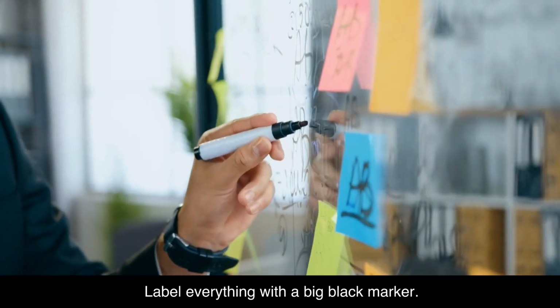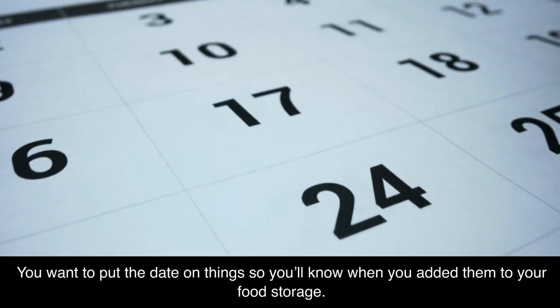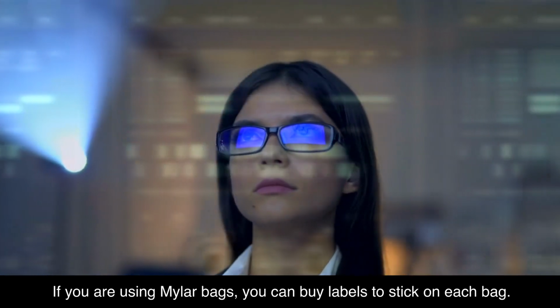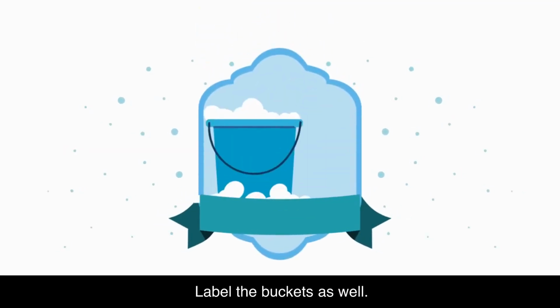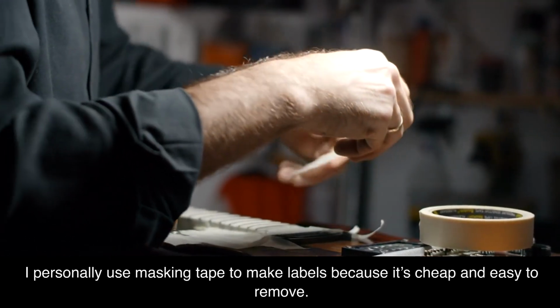Label everything with a big black marker. You want to put the date on things so you'll know when you added them to your food storage. If you are using Mylar bags, you can buy labels to stick on each bag. This is very helpful and prevents you from breaking the seal to see what is inside. Label the buckets as well. I personally use masking tape to make labels because it's cheap and easy to remove.